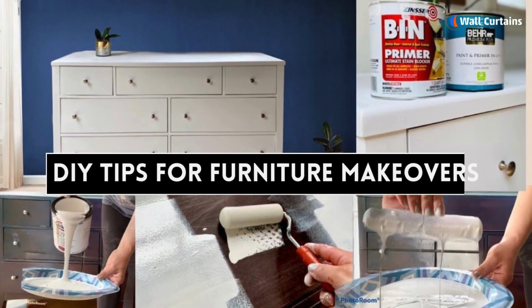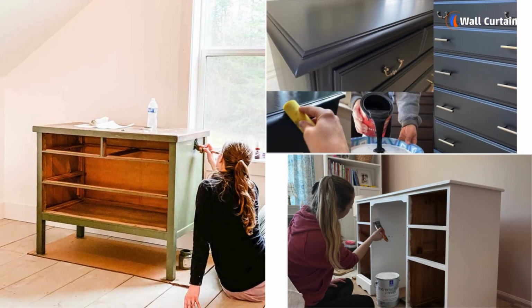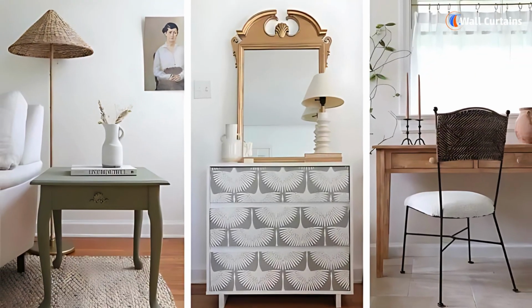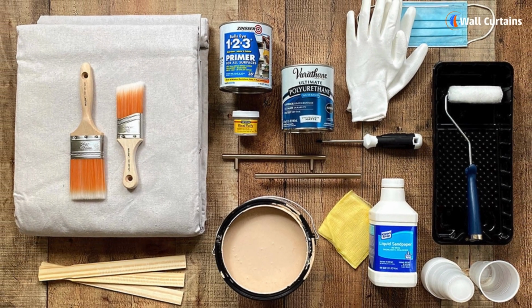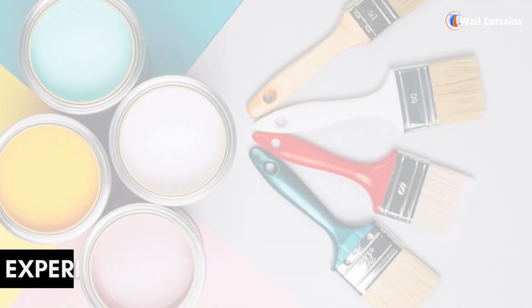DIY tips for furniture makeovers. Here are a few tips if you're thinking about starting your own furniture makeover project. Start small. If you're new to furniture makeovers, start with something simple, like a side table or a chair. Quality materials. Invest in good quality paint, brushes, and tools. It makes all the difference.